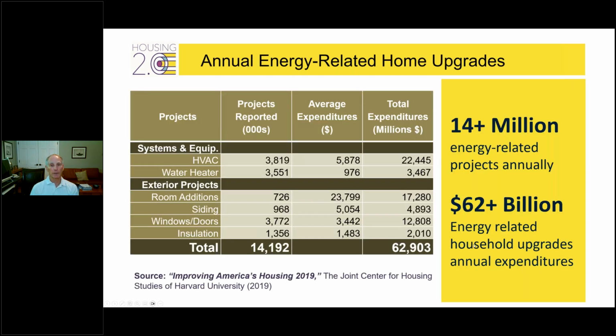So here's the number of home upgrades done. This is from the Joint Center for Housing Studies at Harvard University. This is one recent study, and essentially there are 14+ million energy-related projects being done annually, and the cost of those upgrades on an annual basis is about $62 billion. So Americans are doing a lot of energy-related projects. Can we help them get more bang for the buck?